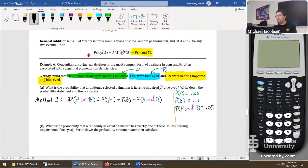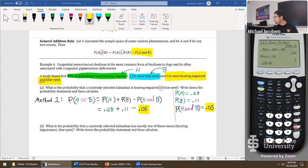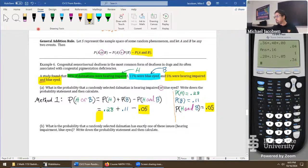The nice thing about the general addition rule formula is that once you recognize how it goes together, you're just dropping in numbers. So here's how we substitute in. For probability of H, we're throwing in the 0.28. Probability of B, we're throwing in the 0.11. Then we're subtracting the thing in common, the overlap, which is 0.05. So that's a fast computation. Back in the calculator, it's 0.28 plus 0.11 minus 0.05, and we get a probability of 0.34. Any questions, folks, on coming up with those probabilities there?